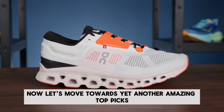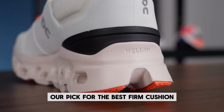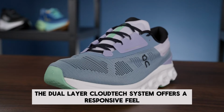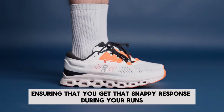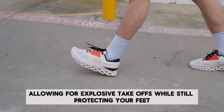Now let's move towards yet another amazing top pick in running shoes of 2024, the On Cloud Stratus 3, our pick for the best firm cushion. This shoe is designed for speed and performance. The dual-layer CloudTech system offers a responsive feel, ensuring that you get that snappy response during your runs. This innovative design provides a unique balance of cushioning and stability, allowing for explosive takeoffs while still protecting your feet.